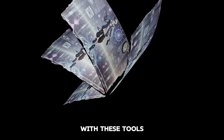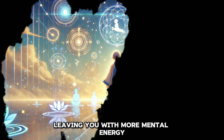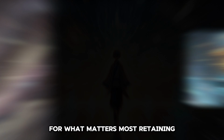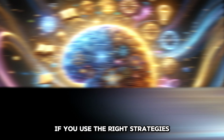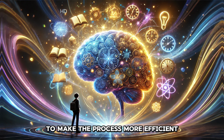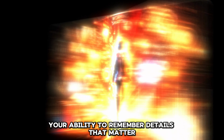With these tools, staying on top of your schedule becomes second nature, leaving you with more mental energy for what matters most. Retaining important information doesn't have to be a struggle if you use the right strategies to make the process more efficient and engaging. By working smarter, not harder, you can significantly improve your ability to remember details that matter.